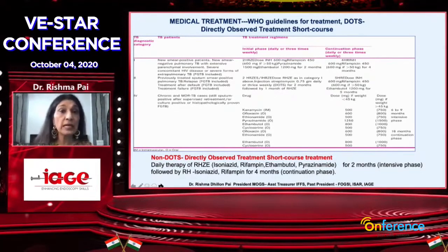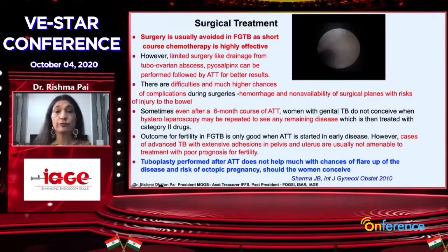Most of us are familiar with the DOTS, the directly observed treatment short course, where we give 4 drugs for 2 months and 2 drugs for 4 months. And typically the drugs are INH, rifampicin, ethambutol, and pyrazinamide. So that is standardized. Very often we take our physician friends with us when we're treating the patients.